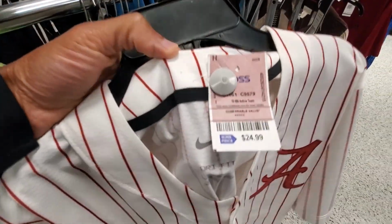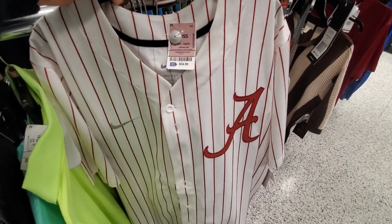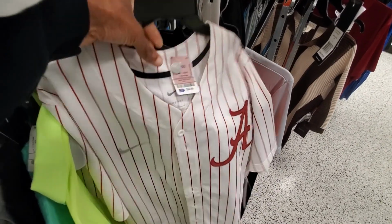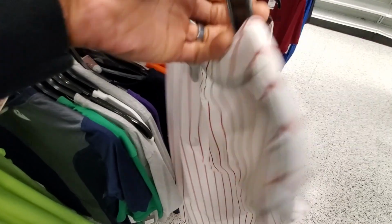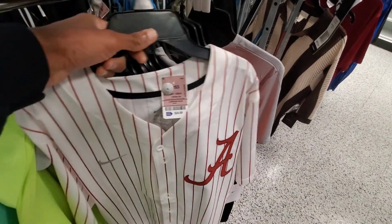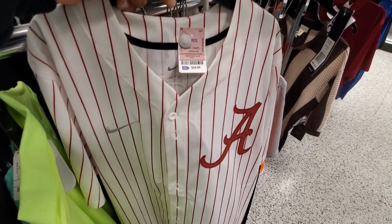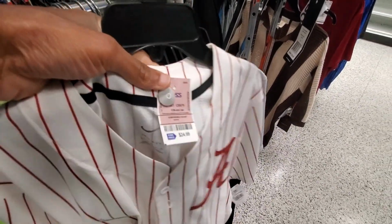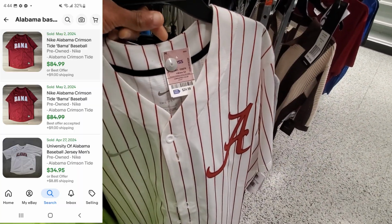Alright, so far I found like Oregon and Georgia on these baseball jerseys right here. So you got like an Alabama. They've all been like $25, and this particular model isn't even available on eBay. But it looks like new jerseys are selling between like 60 and 80. So just like all the other ones, I'm gonna pick this one up.